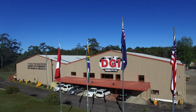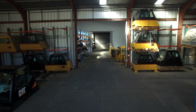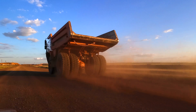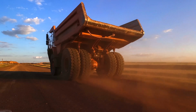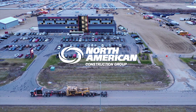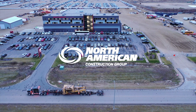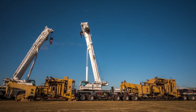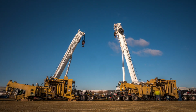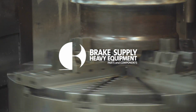DGI Trading Australia are global leaders in the sourcing, recycling and redistribution of late model mining machinery and components. North American Construction Group, NACG, is Canada's largest independent heavy equipment and mining contractor, with unrivaled earthworks experience. We are proud to document this joint industry production, which has involved component rebuild capabilities from Brake Supply Co.